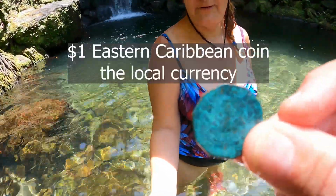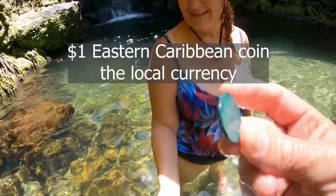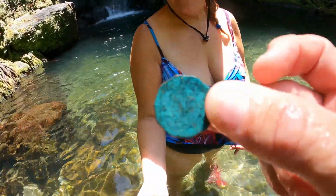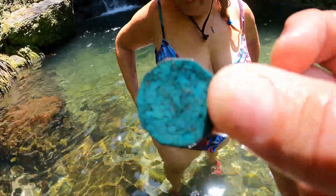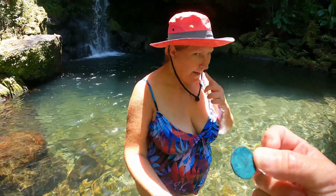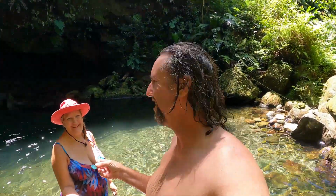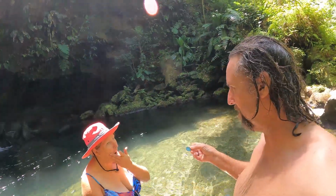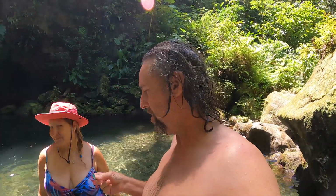It's a dollar EC coin. Oh, a dollar EC coin. Who knows how long it's been in the water? Yeah, I don't know how long. I just saw something turquoise in the water. Maybe that's why they call it Emerald. What do you think, someone's hope and dream? Do you throw it back into the waterfall for someone else to find? I guess we could. Or should we keep it? We only need 4 more EC to buy a beer.